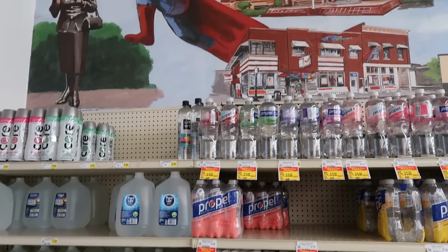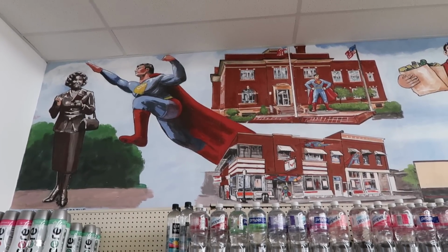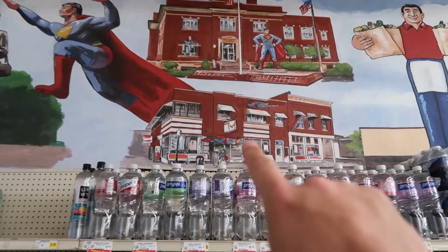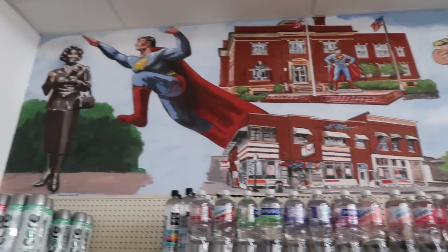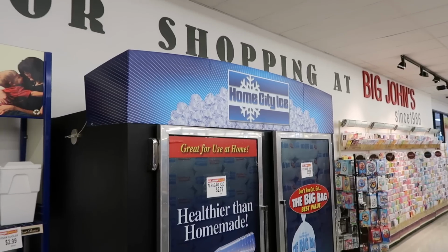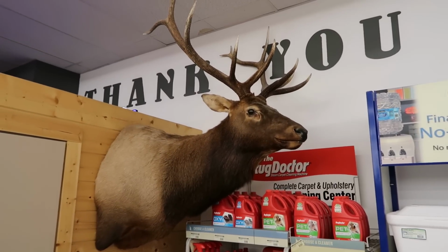And this is where we're headed next, into the main area of Metropolis. See, they have a giant Superman statue. They have a super museum, and a statue of Lois Lane as well. And then over here next to the ice, we have this massive elk head.